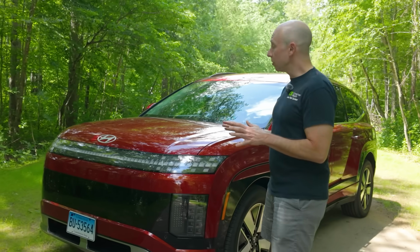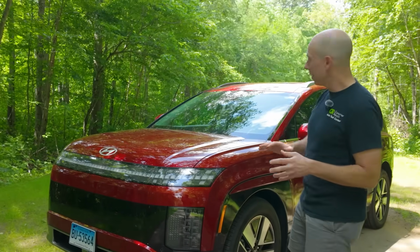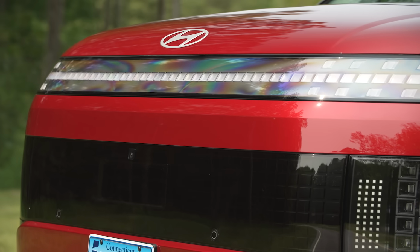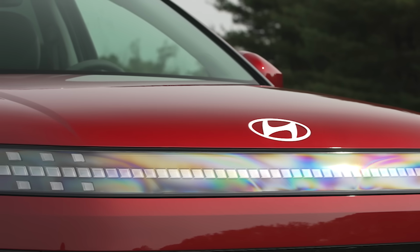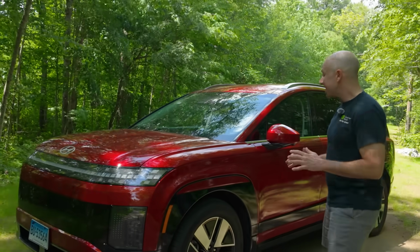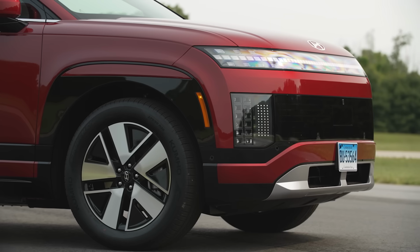Of course, there's always going to be comparisons between the Kia EV9 and the Hyundai Ioniq 9 with styling. The Hyundai is much sleeker, much swoopier. It has a huge LED array on the front fenders, has a big light bar across the front as well. But what you notice is that it's sleek and swoopy, not blocky like the Kia. Nicely filled in wheel arches.